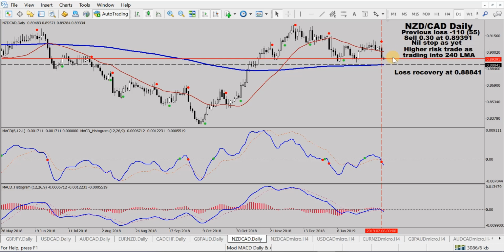110 pips. So now this loss recovery level is down at 0.88841. If price gets to there, I will close out 0.2 of this sell and leave 0.1 on the table. So looking to drive price, high risk trade, trading into that 240 LMA, but it just needs to get to it, and that'll be fine, and I can start closing out. So that's the New Zealand CAD.